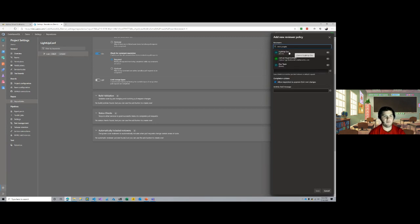Again, this can be a group. This is what I would suggest is a group. In this demo, I'm going to set myself as an optional reviewer. So this will add me as a reviewer, but it isn't a requirement. So if I change this to required and Dan, the developer, adds somebody else as a reviewer and I'm marked as required, I still have to review it, even though the policy says only one is required. So you want to make sure that you understand what the difference is along those.